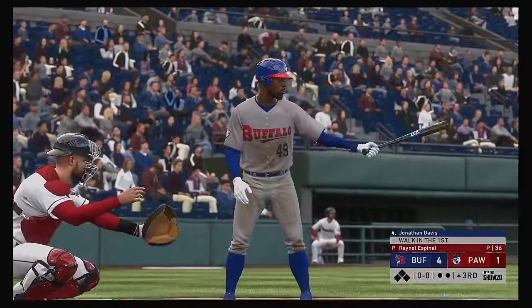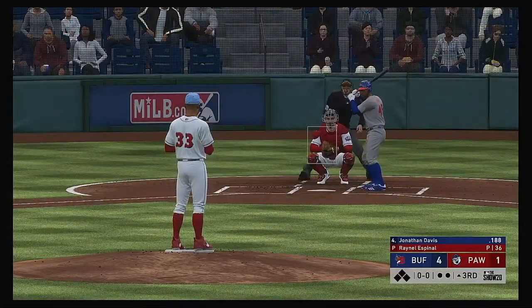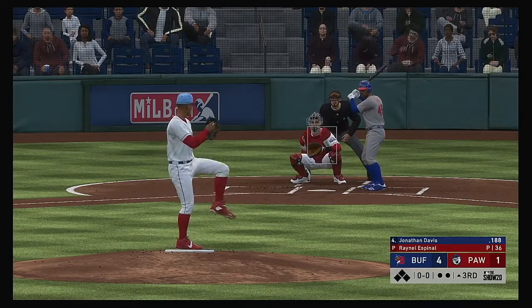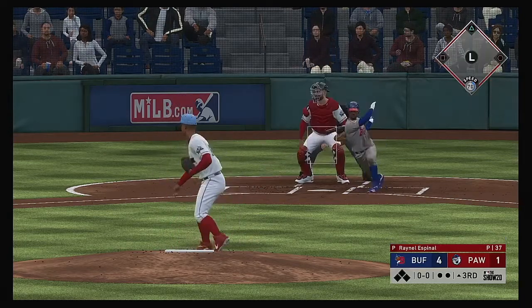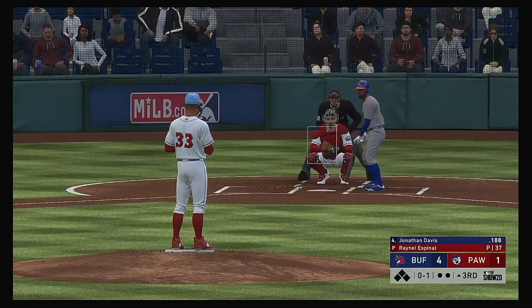Top of the third set to get underway. So here's the cleanup hitter, Jonathan Davis. He drew a walk his first time up. Now here it comes. Ripped down the first base line, but a foul ball here, 0-1.